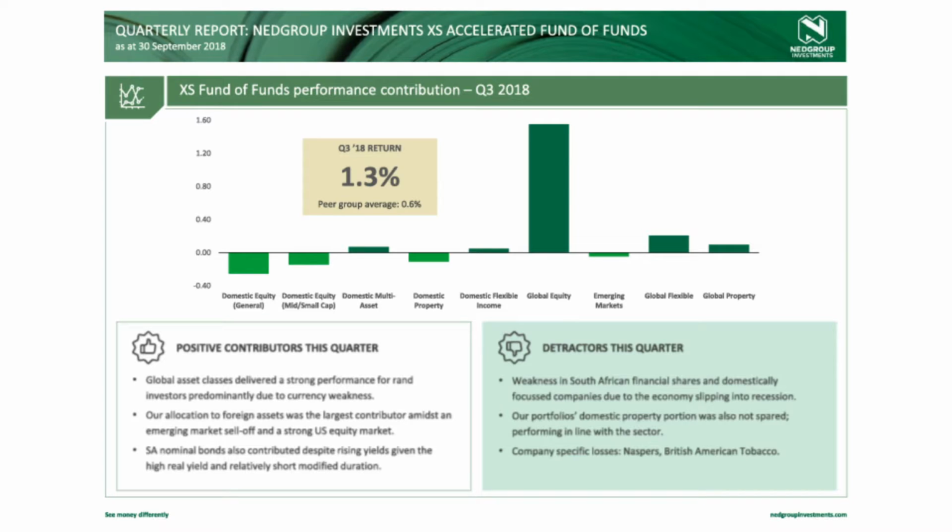On the domestic side, the portfolio took strain in both the domestic property and domestic equity spaces, particularly the small and mid-cap sector. The South African economy fell for a second consecutive quarter, creating a technical recession in the country, and this brought negative sentiment onto the local market.